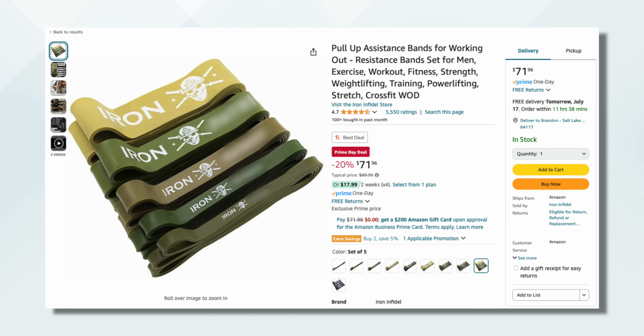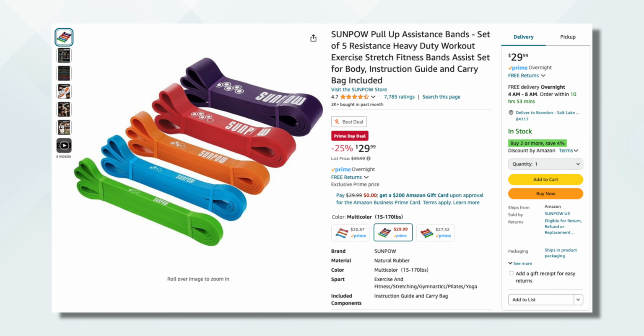Now, all of them are basically the same, okay? They're all getting manufactured the same way. There are very little differences between brands. So don't go for these. I think they're called Icon. They're insanely expensive, like 80 bucks. Get the SunPal version. You're gonna save a ton of money.